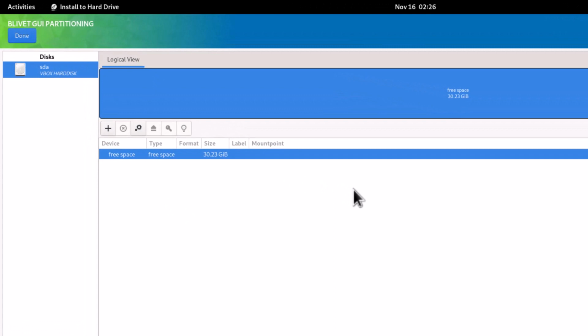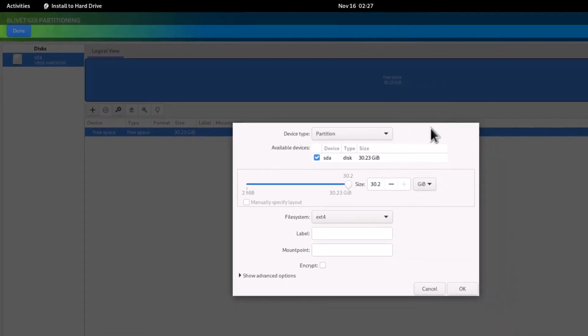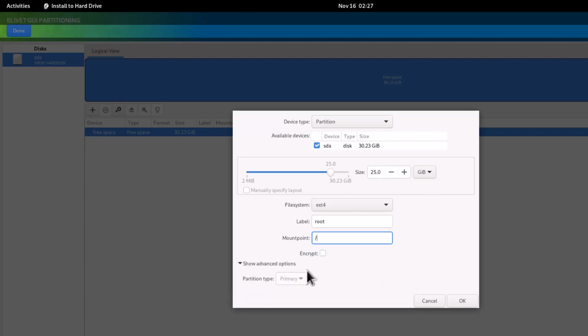You can see this is the GUI for partitioning, and this is the free space. I have to first add one partition. Now if you are using UEFI firmware, that is, modern computers, you need three partitions. First of all I have to make the root partition, right? Suppose I'm giving 25 GB, and it is ext4 of course. You can set the label to root, or anything you like. The mount point is slash, which is root. You can also encrypt the root partition, but I am not doing that now. Some advanced options you can see. All right, just click OK.